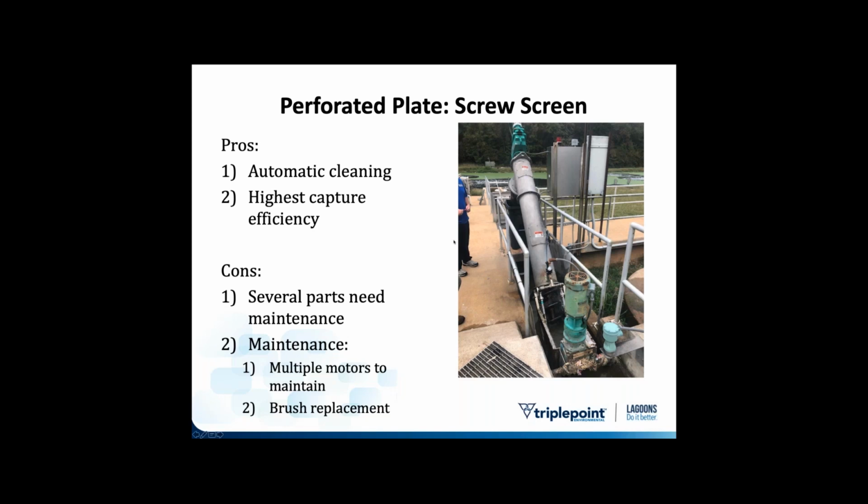This one in particular was down in Tennessee, and this lagoon gets all of its waste from a nearby prison. Obviously prisons are notorious for the inmates flushing everything down the toilet. So the screen was really important to make sure that none of those materials ended up in the lagoon itself. And the operator likes it. He says it's been operating pretty well for a long time. So no complaints here, just a little bit more maintenance than some of the other screens that are available.